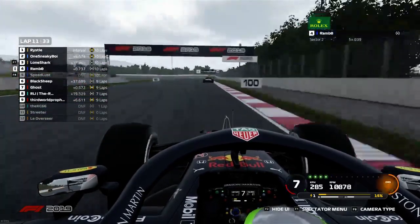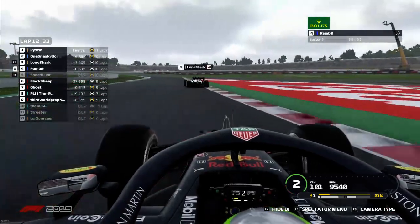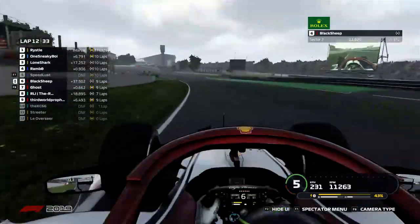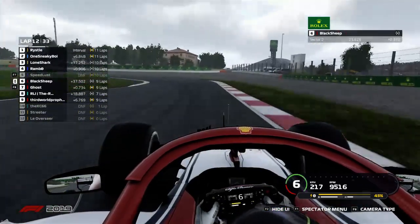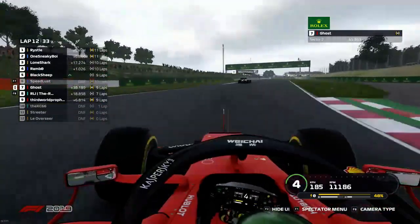He was actually running really cleanly until now. The gap between him and Rambo stayed constant for the last few laps, around 4 seconds. Yeah, that is a big shame. We were expecting big things from him on his return. Well, at least he showed up. At least.